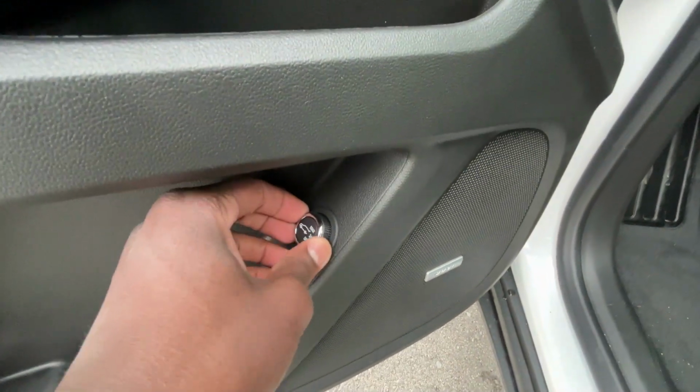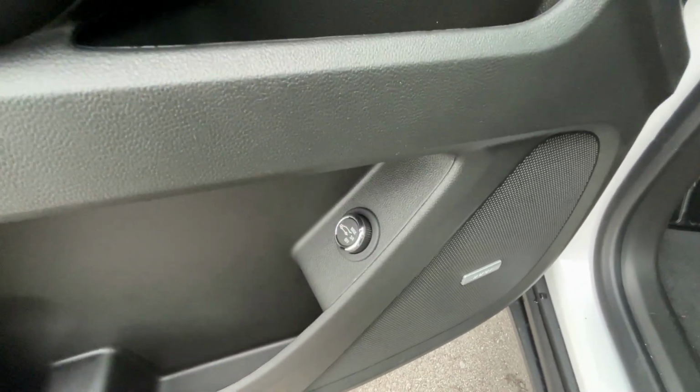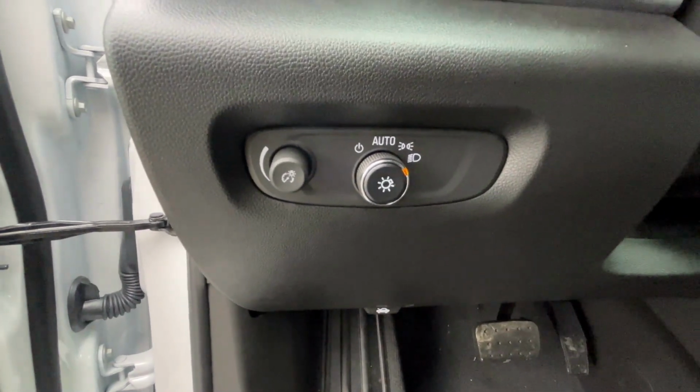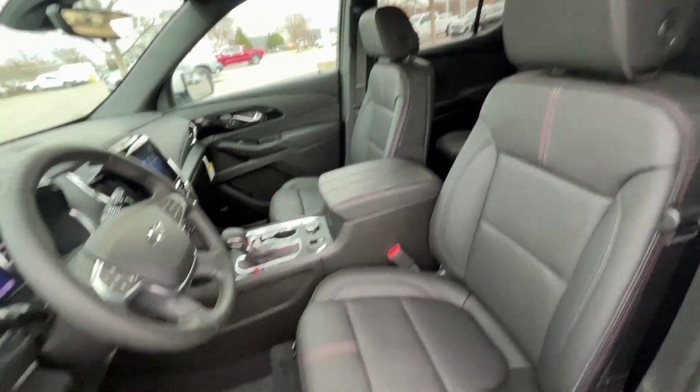Then we have power liftgate controls there. We can set it to max, 3/4 or off, and then hit the button to open and shut it. Little storage pocket here, cup holder there, Bose sound system, headlamp controls, and I think I said those were HID. I meant to say they were LED for the headlamps. And then here we have our power driver's seat with power lumbar support.